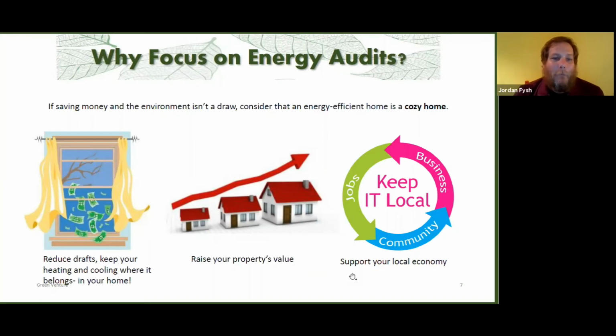So if saving money and the environment isn't for you, consider the comfort of your home. Reducing drafts will keep the heat that you have spent to create, be it with a super efficient furnace or one that's a little longer in the teeth. You're still going to be saving if you can keep that heat in the house instead of losing it to drafts. You will raise your property value by renovating your house, and it supports the local economy. Local businesses, contractors, supply chain, it's all tied in.